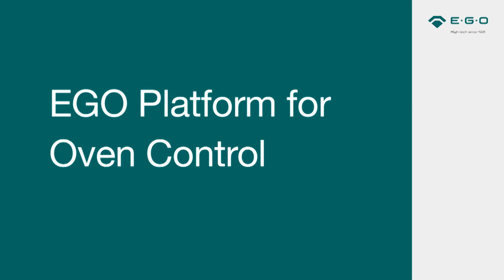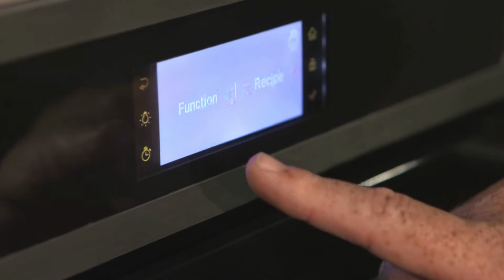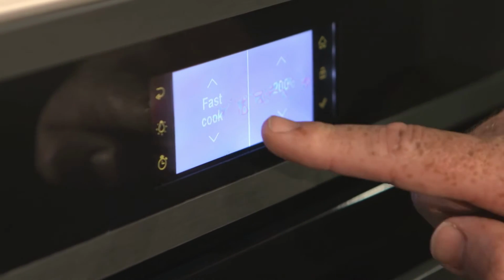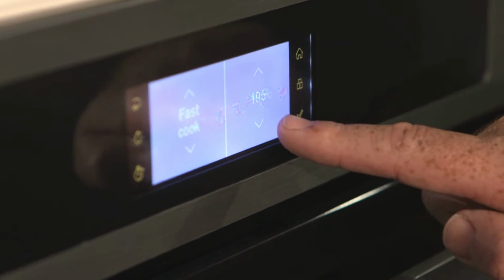The new E.G.O Oven touch control platform offers just the right balance between energy efficiency, cost optimization, and functionality. From the standard baking oven user interfaces up to display user interfaces for ovens, everything is possible based on the same power board.